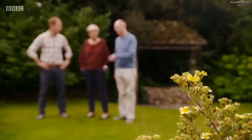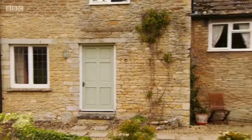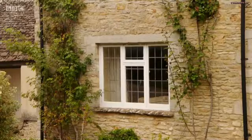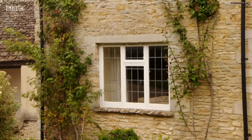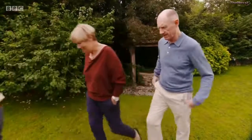First thing Alfie would probably be thinking of, I know I am, is how light is it inside? Because the windows aren't massive and I'm just wondering whether it'll be a bit darker inside for what we like. Let's go inside and see what you think of what's in there. Okay, I'm looking forward to this.